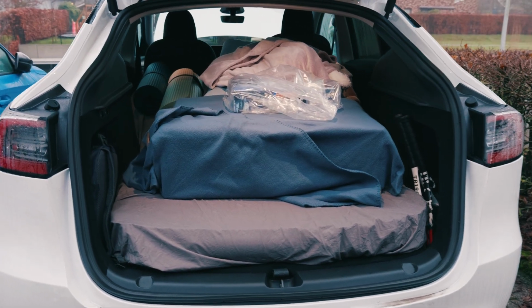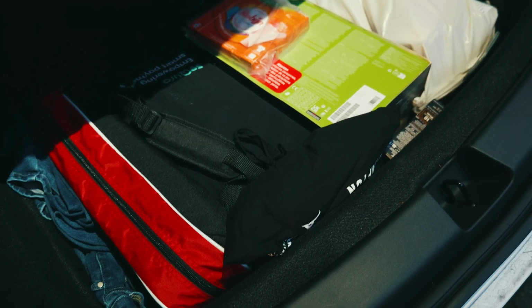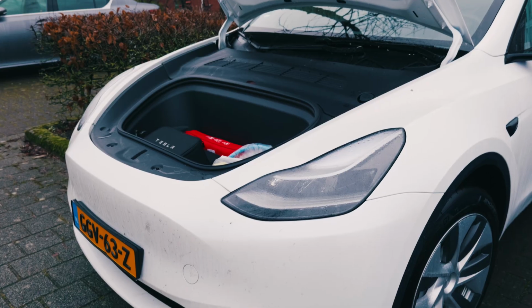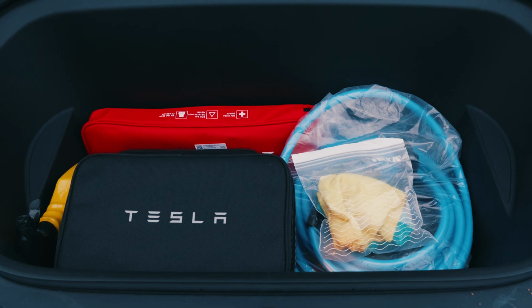But even with the car bed, we had enough space to put everything inside the car, even with my big tech items like my monitor, Mac Studio and Xbox. We didn't even have to fill our trunk too much, where we usually store charging cables and other car-related items.